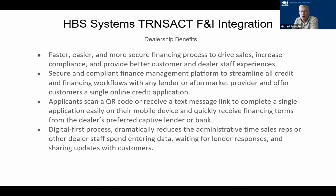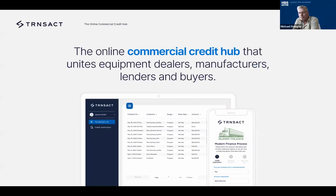So very, very quick, very easy, very simple integration. But as things go, some of the nicest things are very, very simple. So we thought this was a very good solution. So with that, I'll turn it over to Ross Stites at Trnsact and let Ross tell you a little bit about Trnsact and what they do for the dealership community.